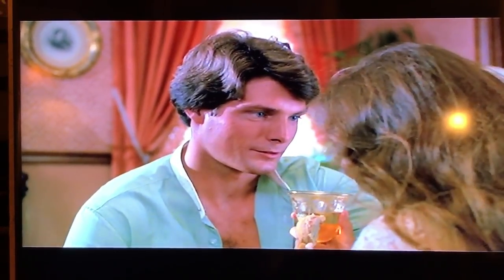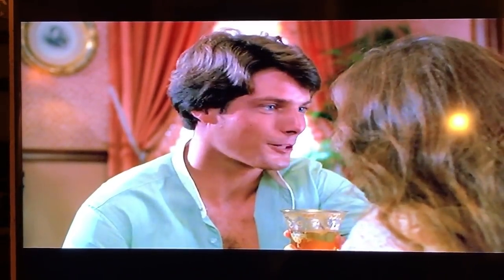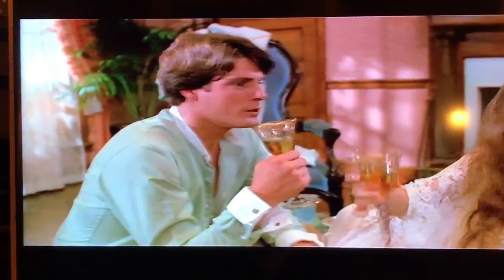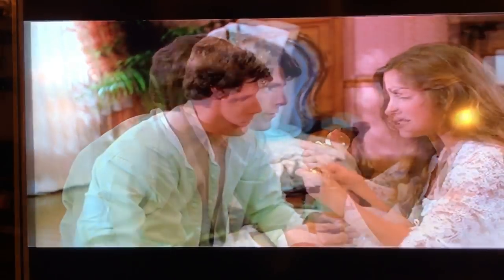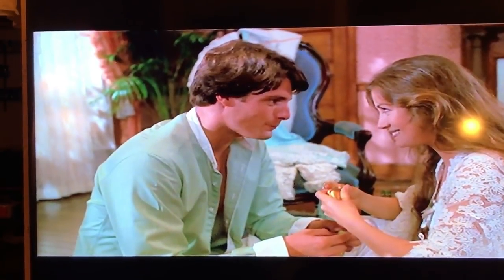Love he is. That's how my husband looks at me. I've got photos of it and how I look at him. This was definitely meant for us, this movie, because we fell in love so fast. You see, she's got the watch right there. That's how she had the watch.